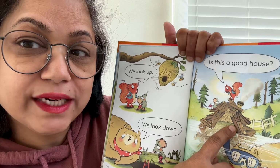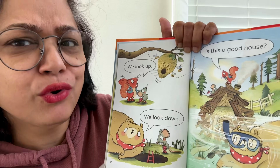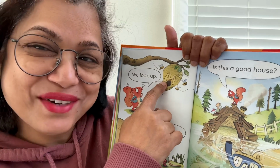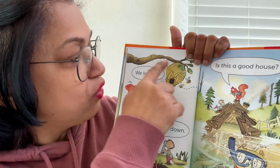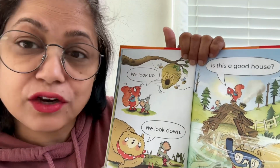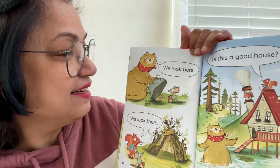Oh, did I just spot the letter? And I see one more M. Can you see if you can spot that? Let's see. There is one more M right there. So they are trying to look at all these homes. This is two up. This is two down. What about this one? They're all going on looking at different homes for the mouse, right?